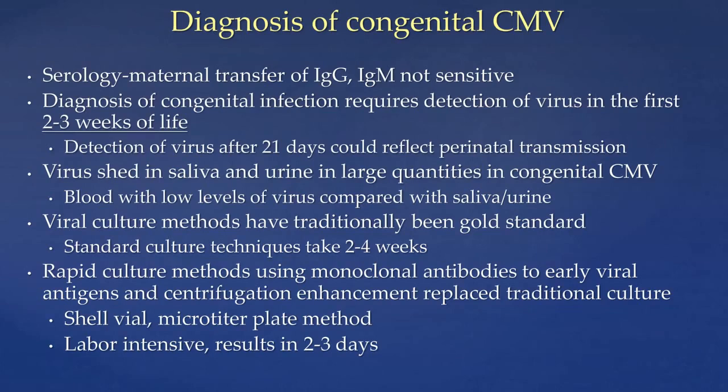Traditionally, viral culture methods have been used to diagnose congenital CMV, but the traditional methods actually take 2 to 4 weeks. In the 90s, there were rapid culture methods that were developed that use monoclonal antibodies. These are the Shell-Vial assay. And although it is much more rapid, it's quite labor intensive.